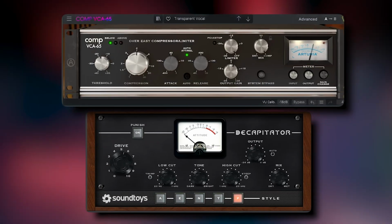The drums are probably the most important part of the Tame Impala sound, so I use Addictive Drums with these effects to give it that punchy crunch.